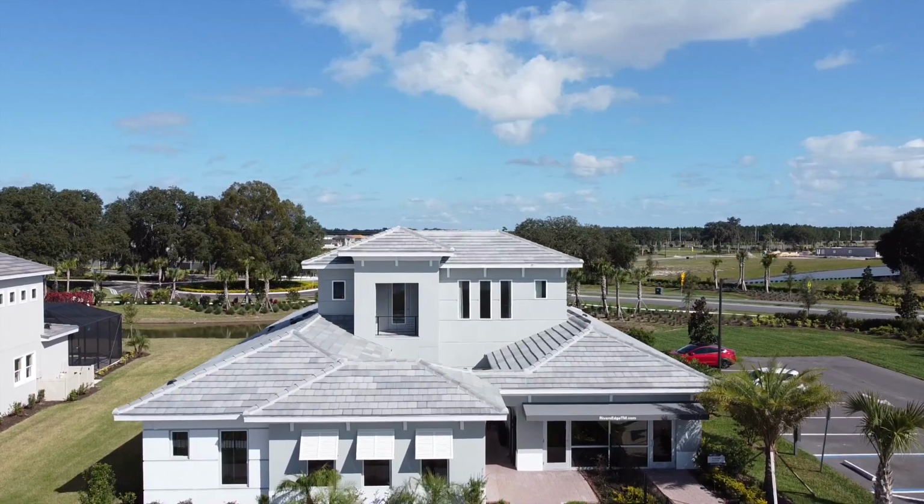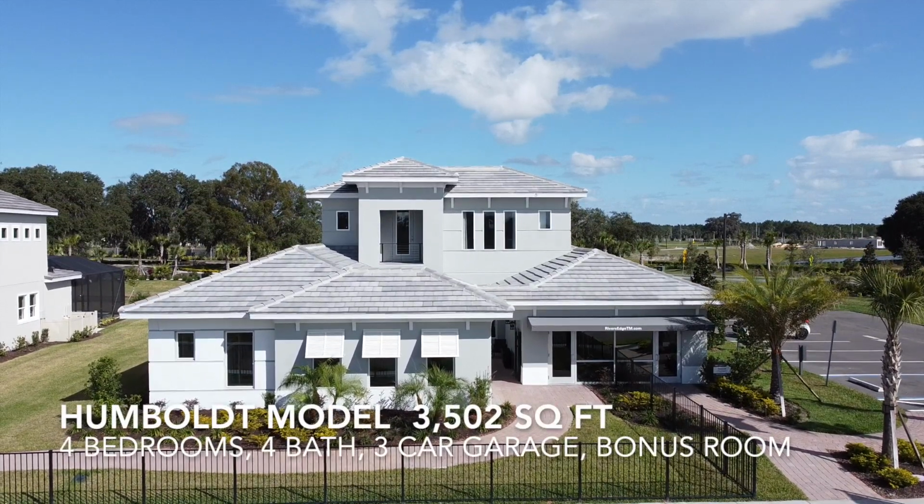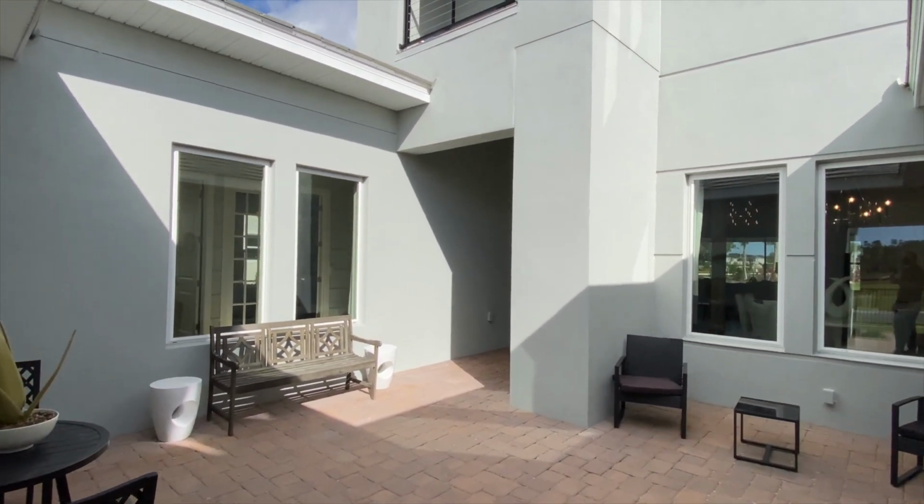Today we're going to be looking at the Humboldt floor plan. It is 3,502 square feet. It's a 4-bedroom, 4-bath home with a 3-car garage. Please take a look around.